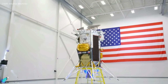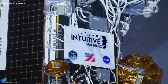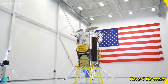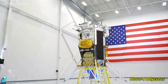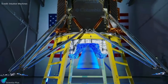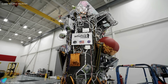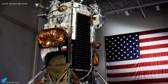The Intuitive Machines Nova C represents a class of lunar landers designed by the American company Intuitive Machines to transport small commercial payloads to the lunar surface as part of NASA's Commercial Lunar Payload Services program. Intuitive Machines named their inaugural lunar lander Odysseus. This hexagonal cylindrical lander stands 3 meters tall and 2 meters wide, supported by 6 landing legs, with a launch mass of 1,900 kilograms. Odysseus is capable of carrying approximately 100 kilograms of payload to the lunar surface and relies on solar panels to generate 200 watts of power.